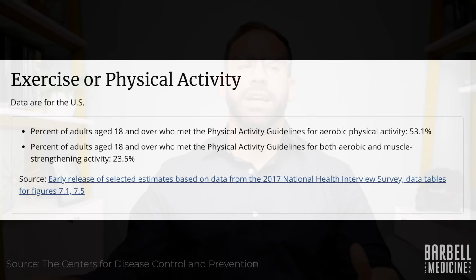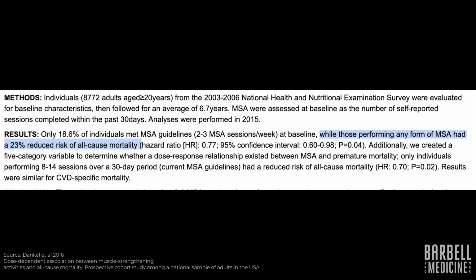However, based on 2017 data from the National Health Interview Survey, only 23.5% of all Americans are actually meeting this minimum guidelines. Those who do, however, have a 23% reduction in all-cause mortality. So obviously, there's a huge benefit for engaging in resistance training in both athletic and the general population. However, it's likely being underutilized and even underdosed in both populations.